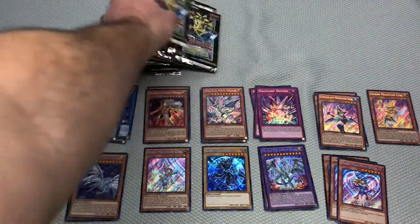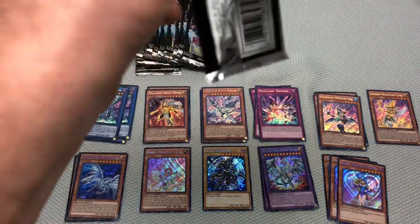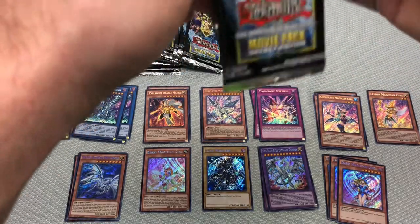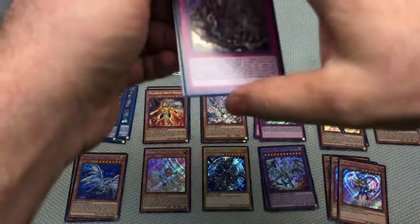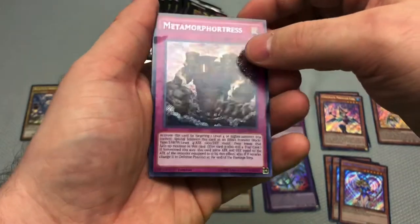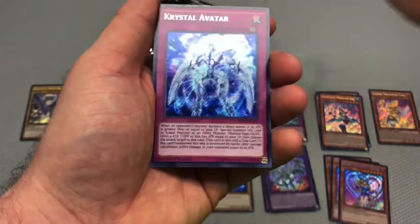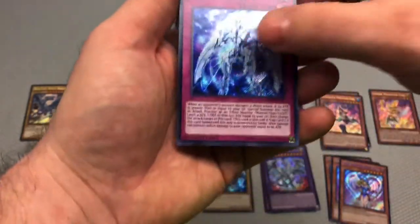Yeah, as you can see, I don't really know a lot of these Cubics. Like I said, I don't particularly care to get them. I'm here for the nostalgia. I'm here for the Blue Eyes and the Dark Magicians. See Metamorphosis. There we go. Another Deep Eyes. A Crystal Avatar.